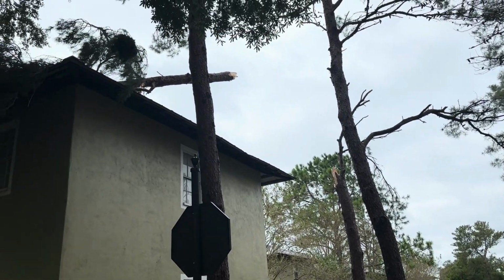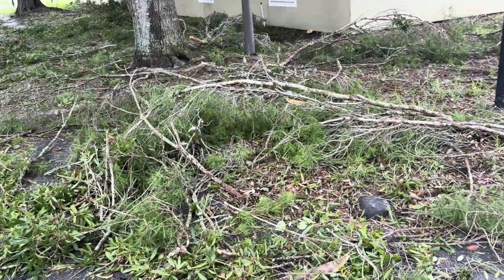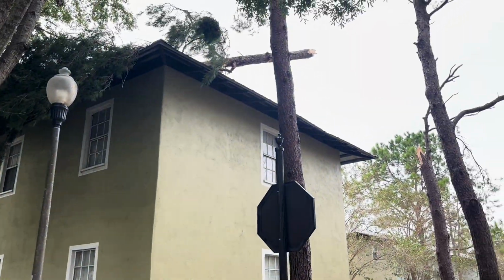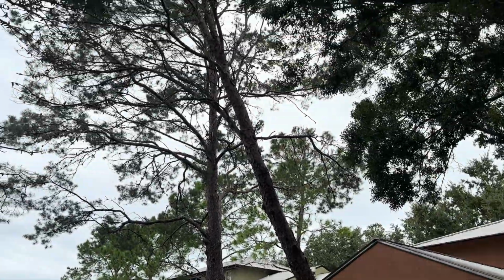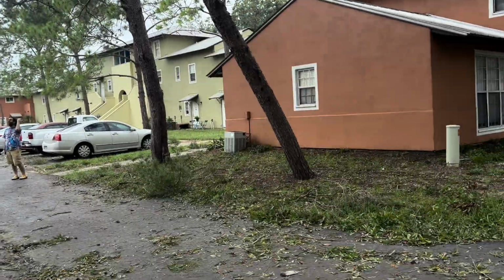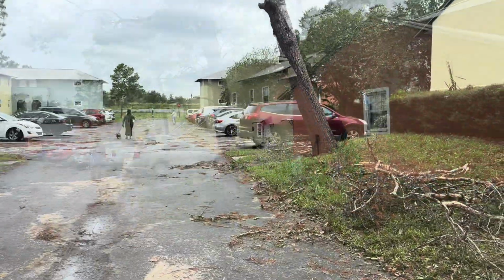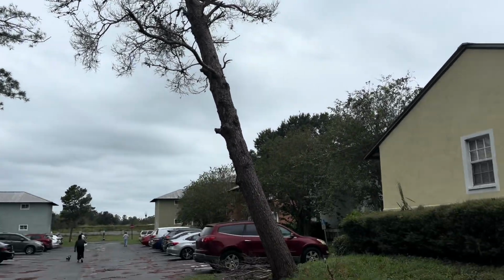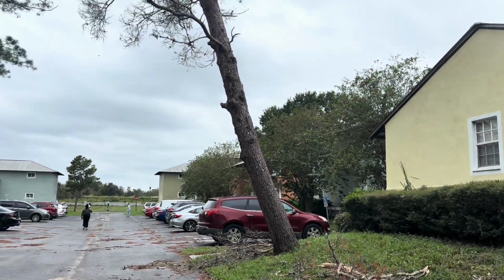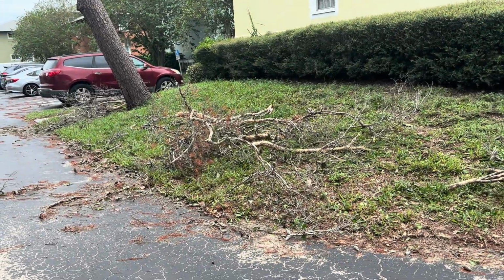Got a tree that's broken in half on top of the roof right there. And then this tree is barely hanging on over there. There's another tree over here, and this one's a pretty big one, and it's getting ready to go. It's really at an angle, as you can see. Man.